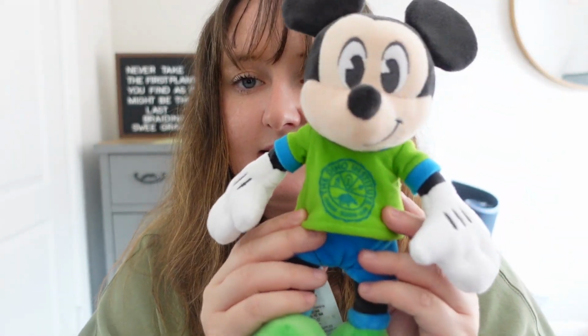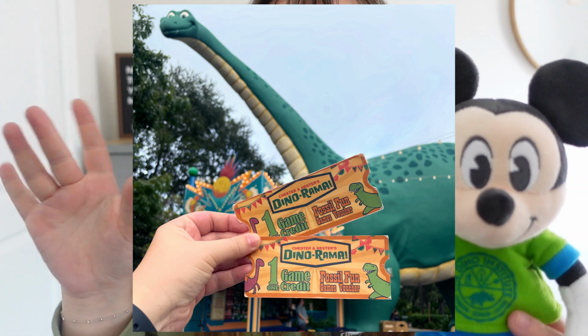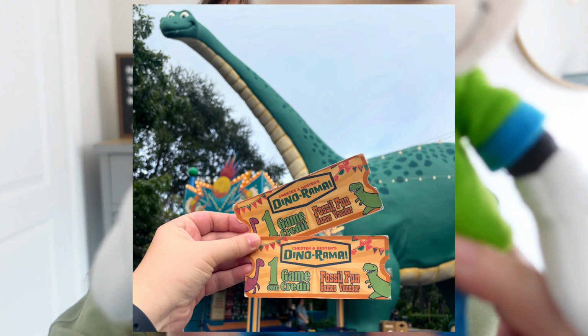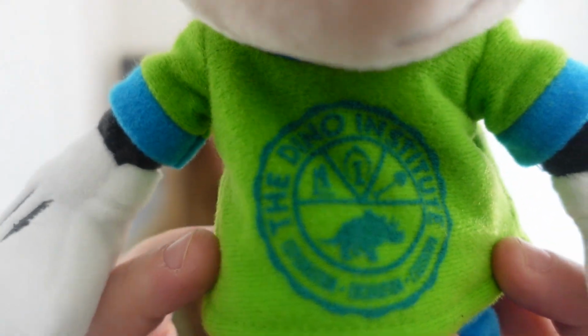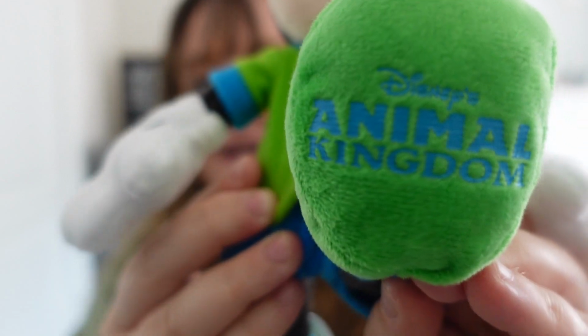Before we get into the pins, last thing, I had to play the dinosaur games. I'm terrified that the next time I go to Disney, Dinosaur is not going to be open. I have my fingers crossed because I really want Jen to be able to ride it again before it closes. But in Dino Land, they have these little games, and I'll pop up the picture of the tickets that I had, but he has the Dino Institute on his little shirt, and then it says Animal Kingdom on his foot.